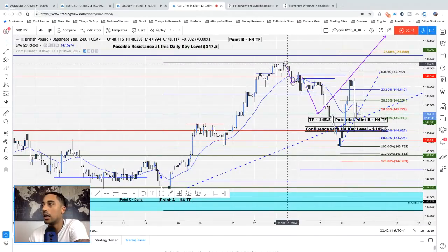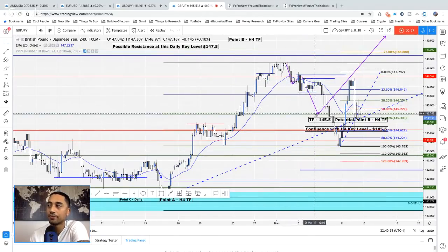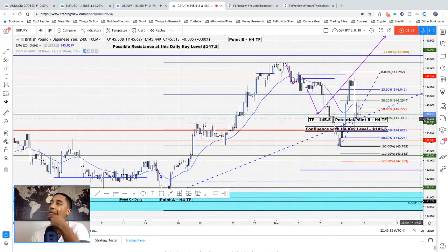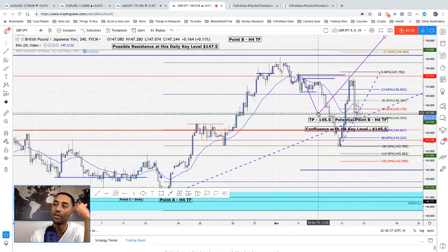When was this? March 3rd. I don't know what today is, but it's been about 2 weeks that we called exactly this move. We called the fact that this was going to push down, right? It's not that it was going to stop at 38.2. The 38.2 from point A, point B, point C is at 145.5. It wasn't that it was going to stop there. What I was mentioning is that it would go at least there.